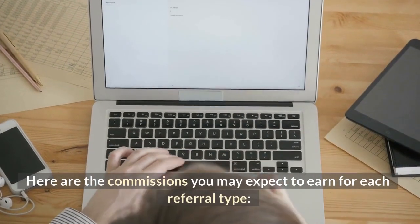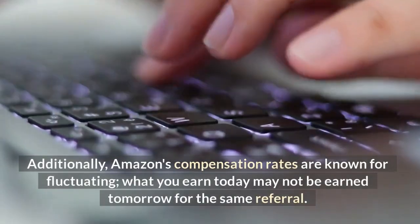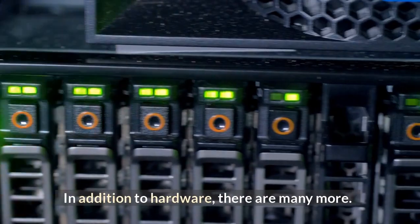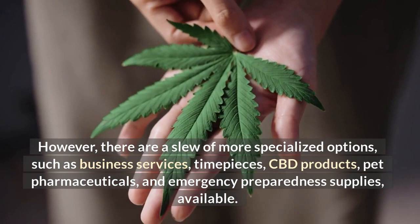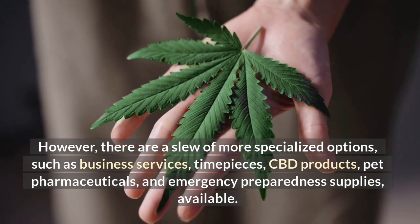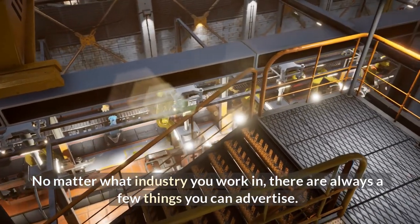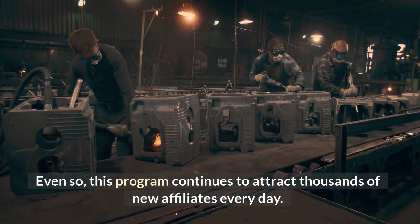Here are the commissions you may expect to earn for each referral type. Additionally, Amazon's compensation rates are known for fluctuating. What you earn today may not be earned tomorrow for the same referral. In addition to hardware, there are many more. However, there are a slew of more specialized options, such as business services, timepieces, CBD products, pet pharmaceuticals, and emergency preparedness supplies available. No matter what industry you work in, there are always a few things you can advertise. Even so, this program continues to attract thousands of new affiliates every day.